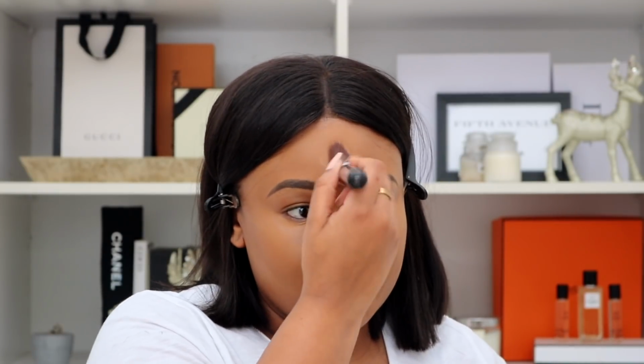Gosh guys, this concealer, the finish is gorgeous, really. If you're on the market for a new one, you want to try something a little bit more high-end, it's really beautiful.